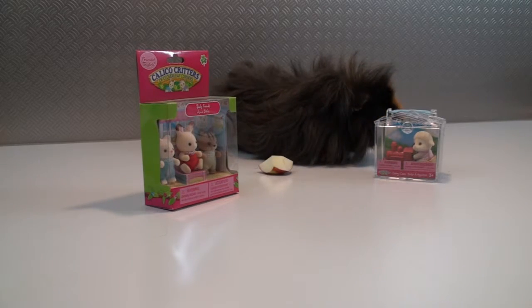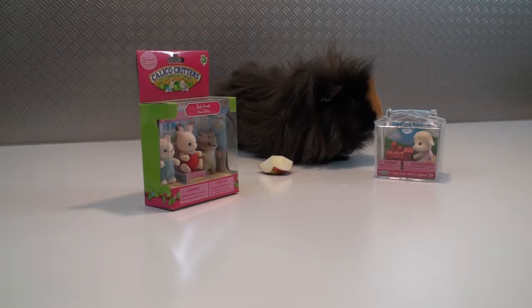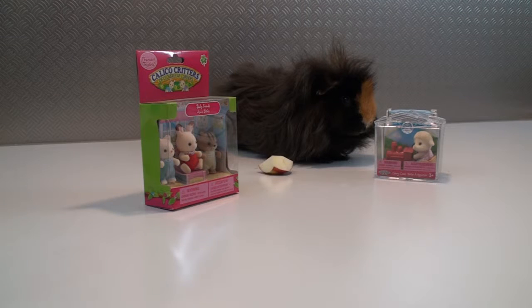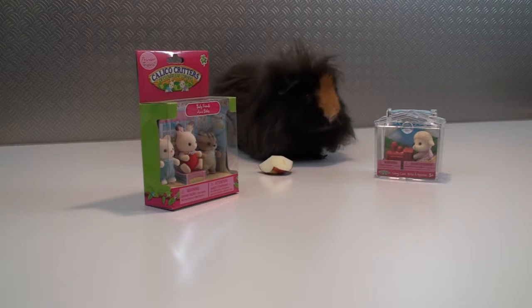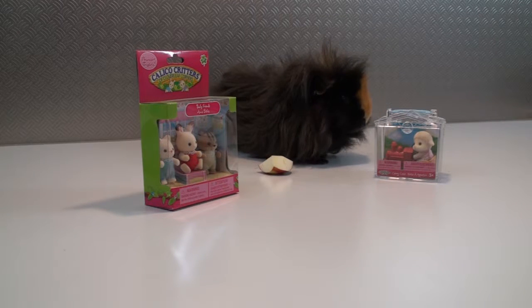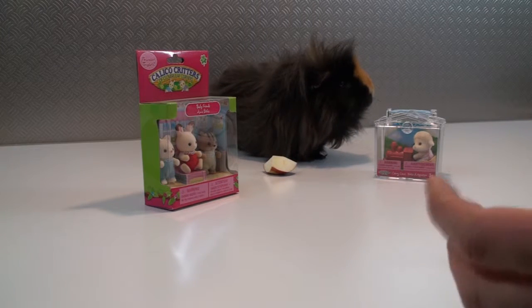They were first introduced in Japan, and they're very popular. And Juliana has been asking me to do one on Calico Critters for quite a while. I think it's because she wants them when we're done filming. But anyway, we're going to do it today. So, I know Goliath is really excited to do it too. Aren't you, Goliath? So, we're going to just jump right in and start.